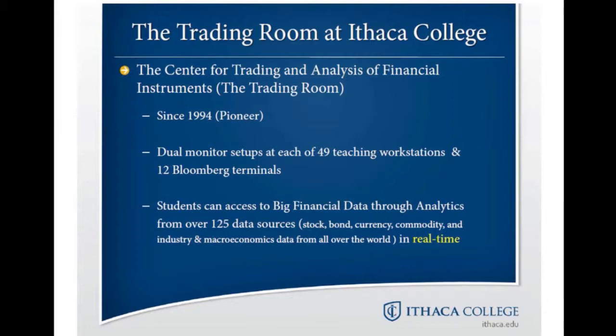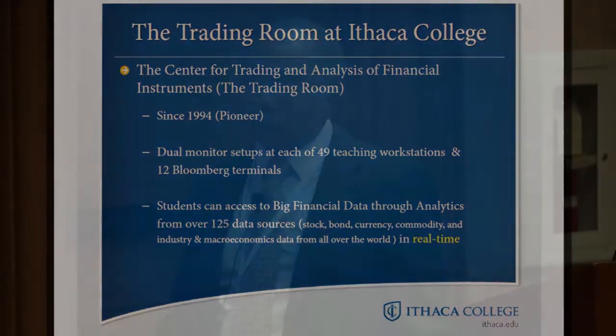Our students do have access to big data through analytics from over 125 sources, many different sources, filtered through Bloomberg and Thomson Reuters. Our students have access to stocks, bonds, currency, commodities, options, futures, and industry and macroeconomic data from all over the world in real time.